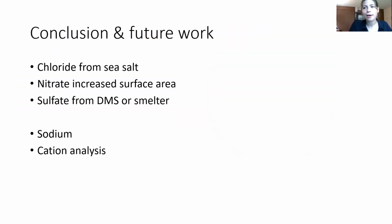And so in conclusion, our chloride comes from sea salt, our nitrate is due to an increased surface area, and then our sulfate comes from either DMS or a smelter. And for future work, we want to look at sodium, which can give us more consistent ratios and data, and to look at cation analysis, again, to get more exact information and knowing more about the makeup of these particles.